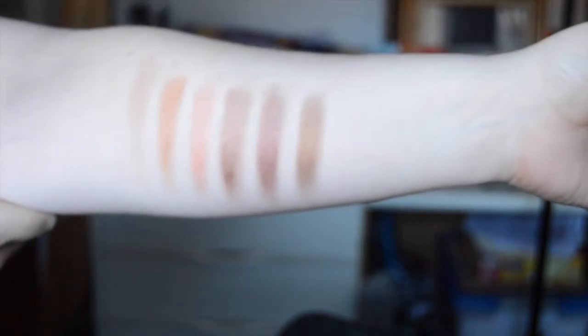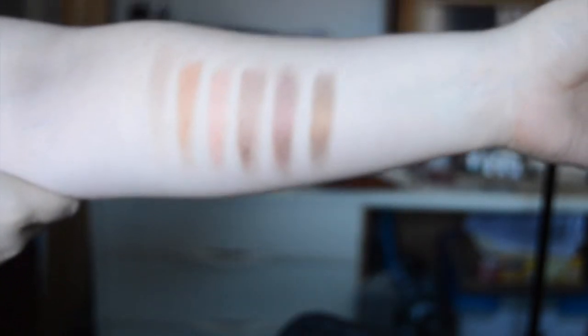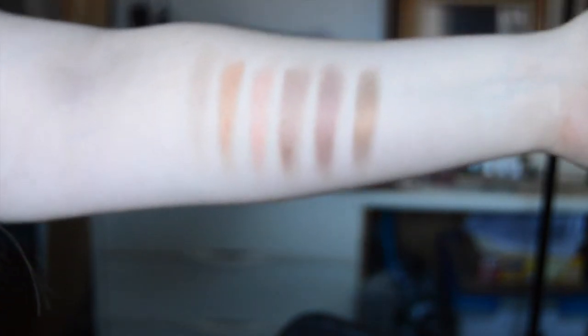Okay, so this is the top row with all of the bronzes. My swatches, I use my finger and I do one swipe, and then just to kind of blend it out a bit, I run it across it again. However, this is only one swipe in the tray, the pot itself.